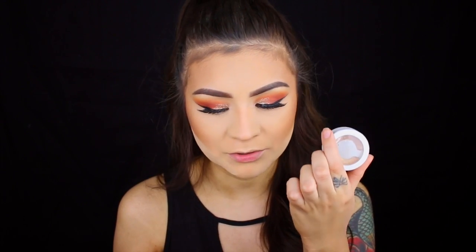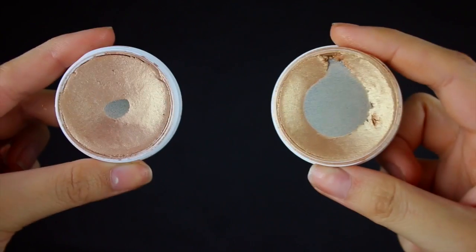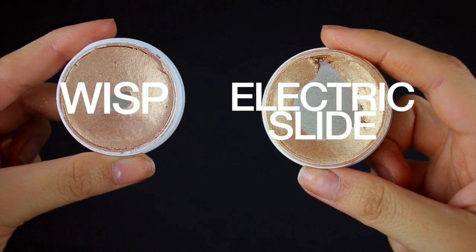They feel like a cream when you first apply them, when you touch them with your finger, but they dry down to a powder finish. So they are the perfect highlighters to use if you have already powdered your face like we did today. And I might mix these two shades together. I have Electric Slide, which I use all the time, and I also have Wisp, which is another golden color, but it's a little bit more champagne.